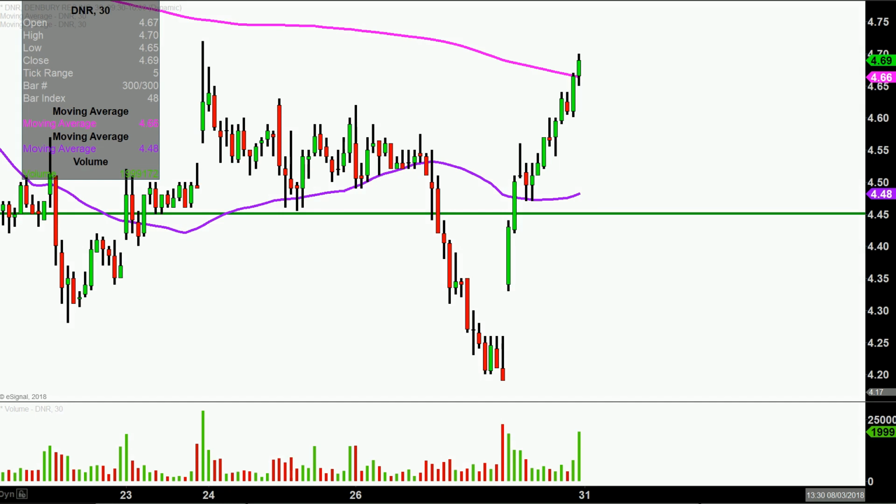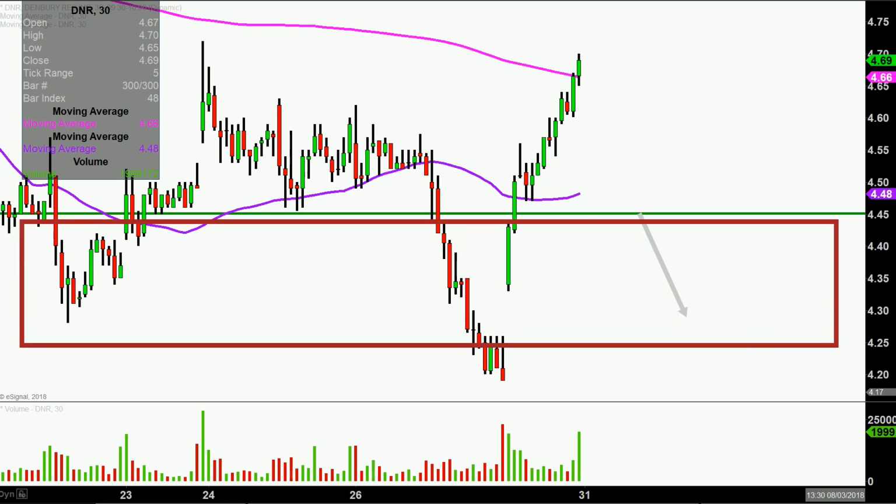Exactly. So with that in mind, think about 4.45. Any sort of closes below it, or worse yet, if the price separates to the downside, what would that be doing to the price at that point in time? That would literally be putting the price right back inside of that range that it just broke out from. Again, going back, not a sign of true strength.